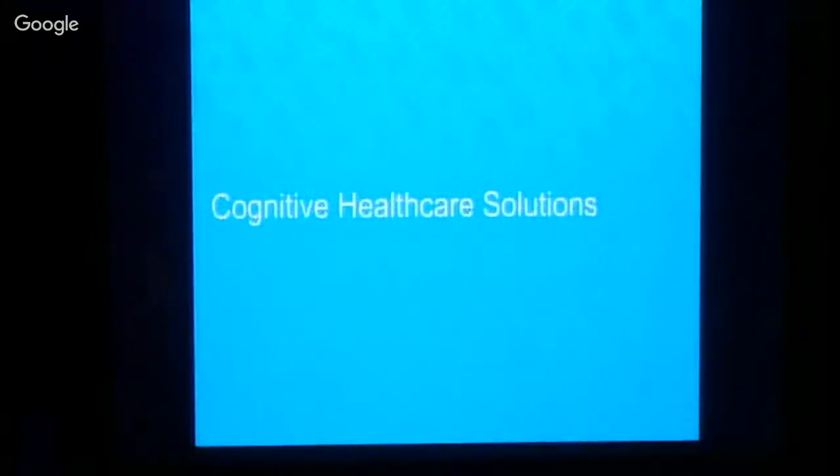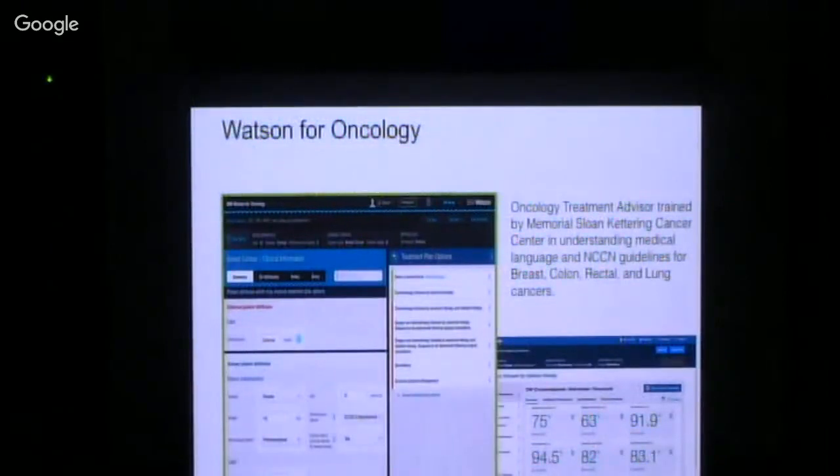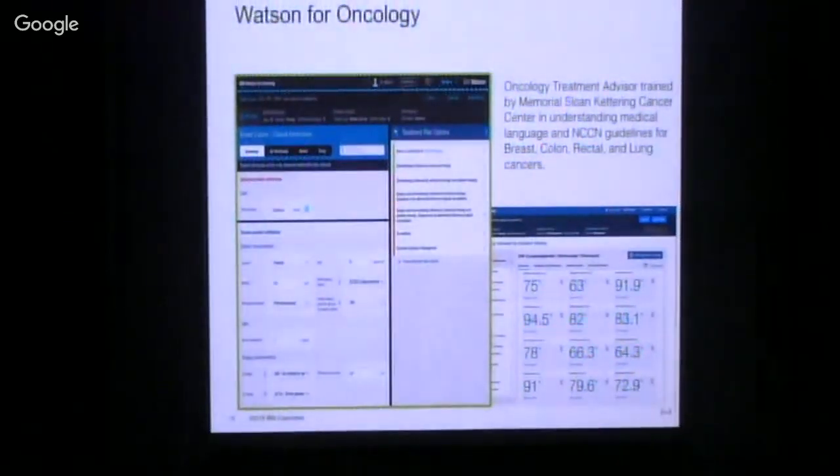All right, so now I want to cover some of the solutions that we've built, some of the technologies that we've been working on for the last four years since the game of Jeopardy came out. The first one is one of the original solutions we worked on. It's really our flagship solution, and if anybody's been watching TV lately and they talk about Watson doing medical treatments, if you were watching the Masters, you saw that every half hour, the commercial where they talked about Watson giving treatment advice to physicians. This is the solution that they're talking about.